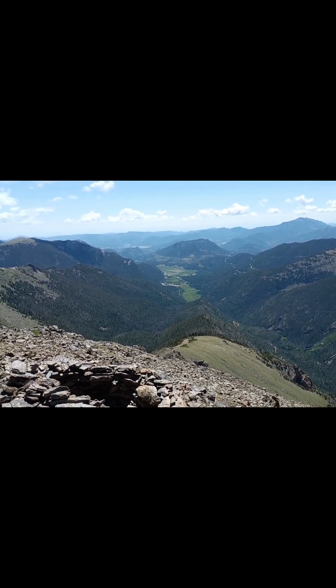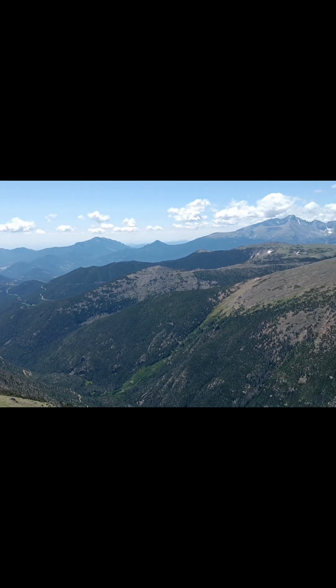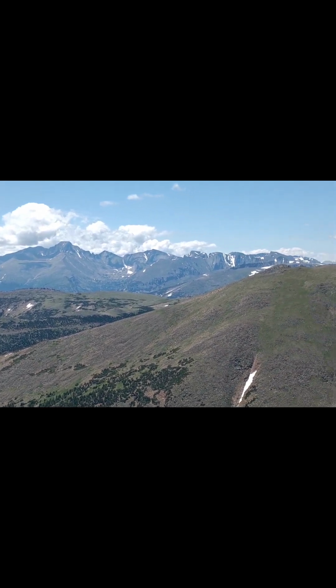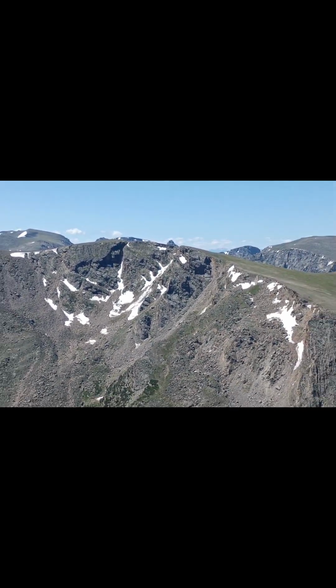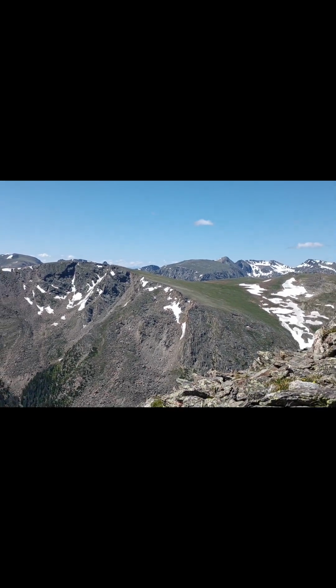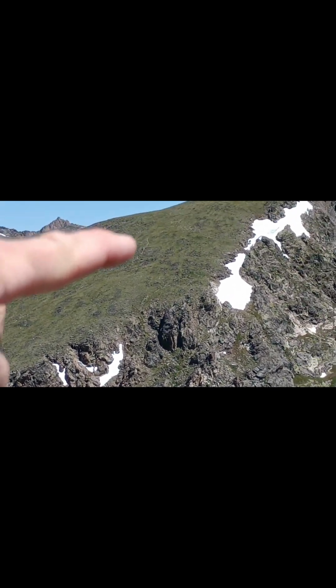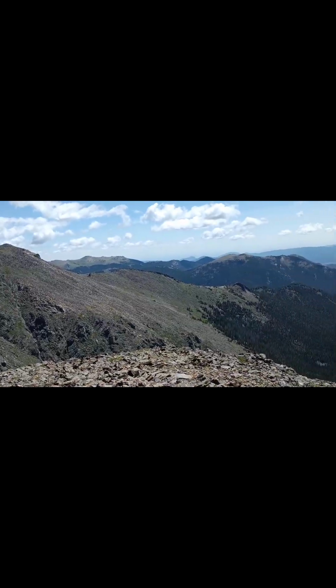Time now is 11 o'clock and I am on top of Chapin, 12,455 feet. Oh man. Continues. Sorry, I'm a little shaky. Takes you all the way to the top of Chiquita Mountain. Here. Beautiful views.